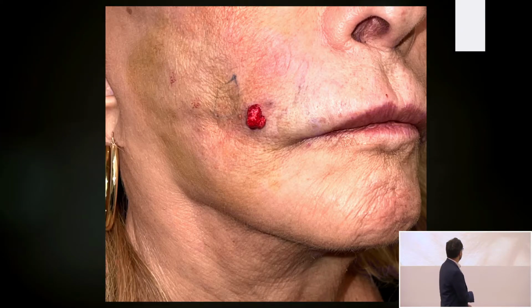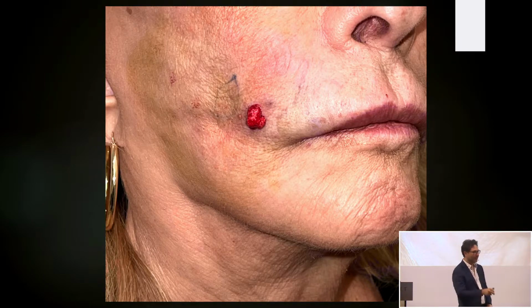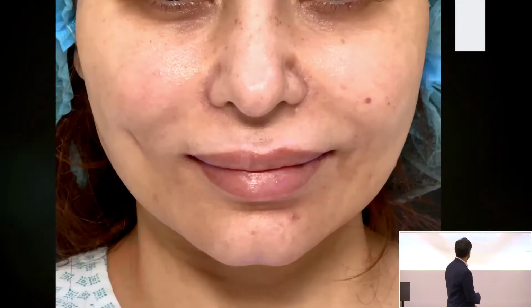This is another case where we have expressed small pockets that were causing irregularity and dimpling. This is done in the clinic, not in the operating room. This is a patient who had previous extraction of permanent filler, and then we used the Endolift just to extract some areas that were causing undesirable shadows or lumpiness that the patient wanted to address.